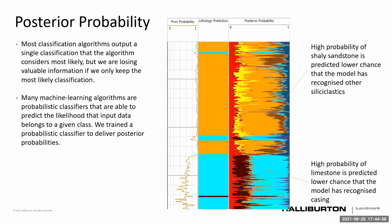I should say that in the area above, where the high probability of shaly sandstone is predicted, there is a lower chance that the model has recognized any other lithology. So you're more sure of what's going on there, while below, the higher probability is limestone, with a lower chance that the model has recognized any other lithology. All right, so in that place below, the understanding is that yes, you found a good probability of it being limestone. There were other chances of other things as well, but the greater interpretation here is for limestone.